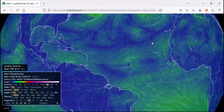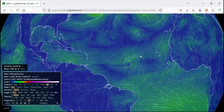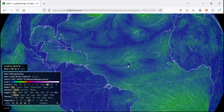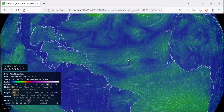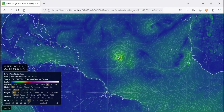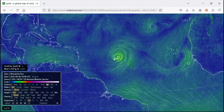Notice further that we have convergence. We have trade winds coming from the north and trade winds coming from the south, combining to create that rotation, create that convergence, and eventually triggering that low pressure center. One day later, we now have a tropical storm, as that rotation has definitely picked up even more.